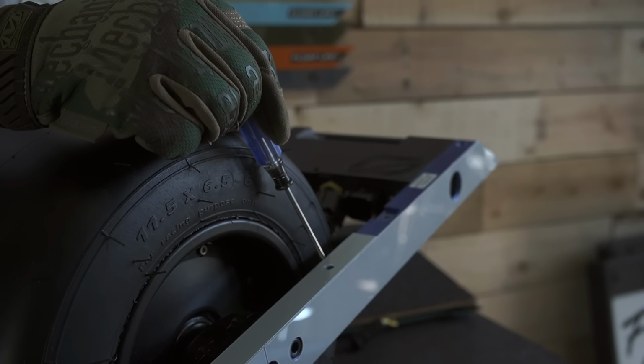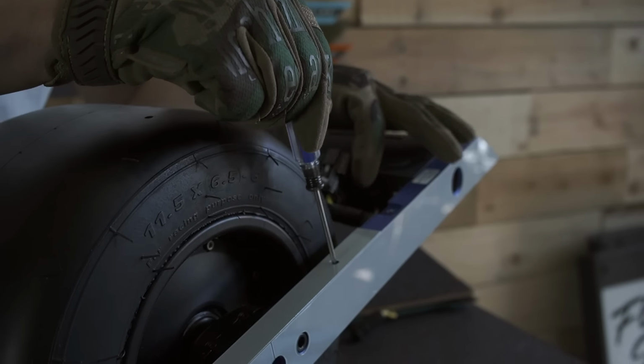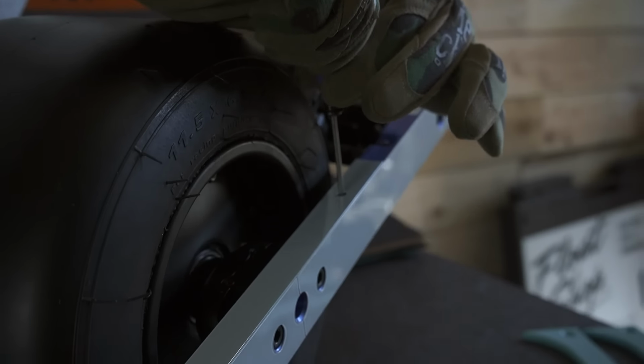Now on the same side that you just worked on, take your Phillips head screwdriver and pull out your wire clip.